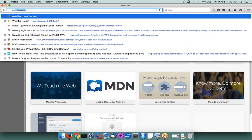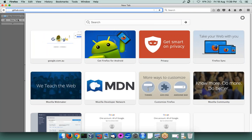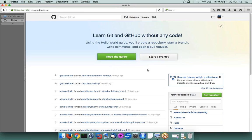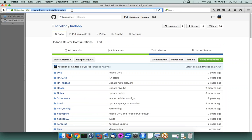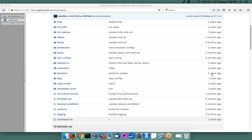Let me share first of all my GitHub, which you can use for anything related to Hadoop. Like Pawan was asking, if you go to this HA, Hadoop and HAQM, you will find all the configuration: how to set up Spark, how to tune it, Hadoop 1, Hadoop 2, how to set up Kerberos, how to set up LDAP, everything you will find. Let me post this into the chat for all users to pick up.